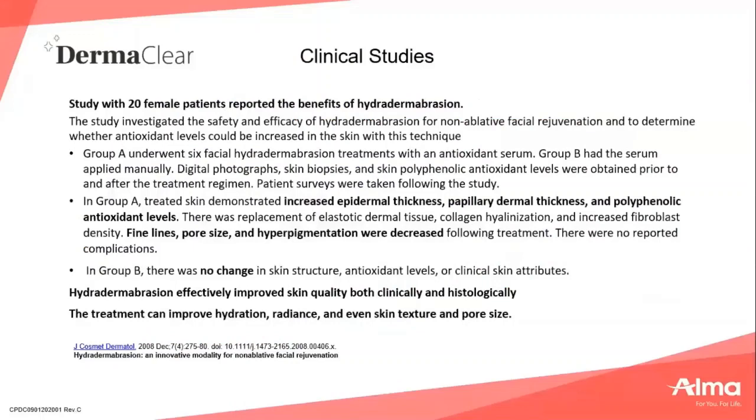And finally, I'd like to just share with you a clinical study on the benefits of hydrodermabrasion. This was a study that compared the treatment of an antioxidative serum using hydrodermabrasion versus manual application. So there were 6 facial hydrodermabrasion treatments, and at the end, results were analysed using digital photographs, skin biopsies, and an in-depth analysis of the skin.